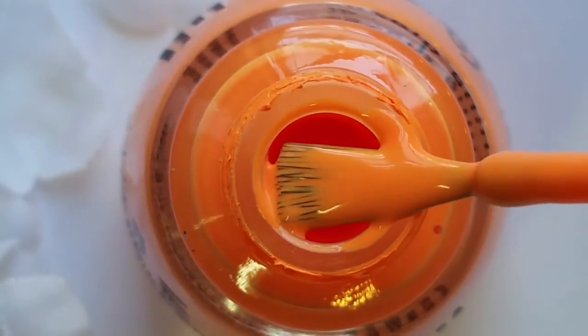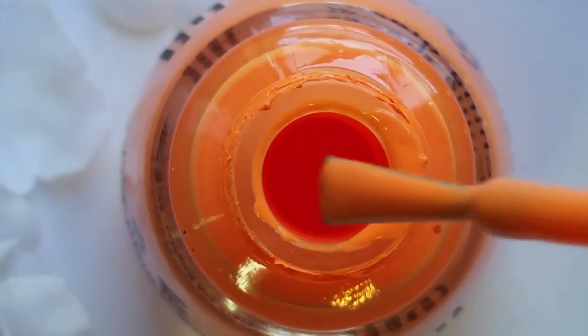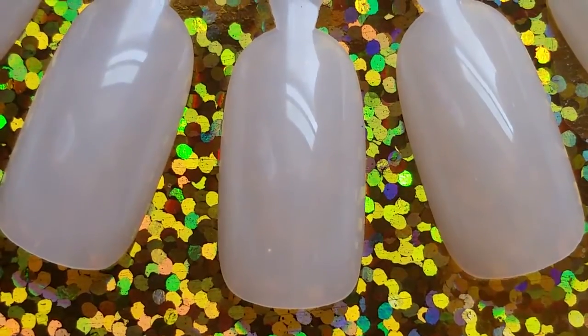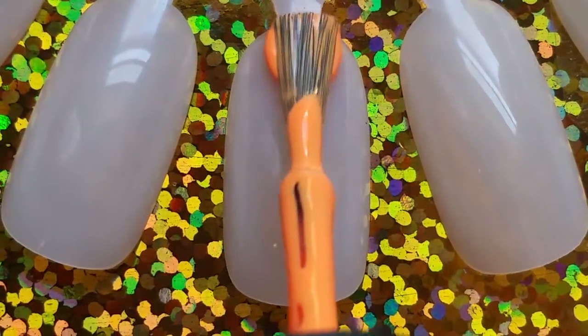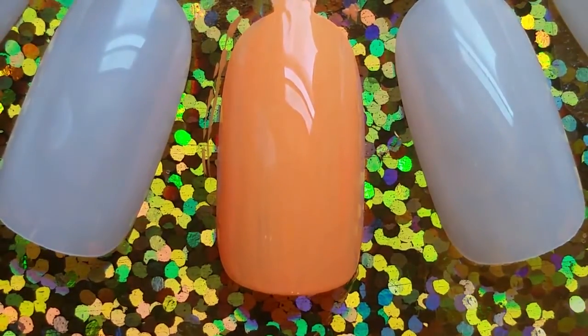So here is our brush shot. Now let's swatch it. Alright, so here we go with our first coat of None of Your Risky Business. So this is such a great formula, you guys. Super, super nice and easy to apply. I have had absolutely no issues whatsoever with this formula. It's really nice and opaque just in one coat. We'll let that dry and we'll come right back and finish it off.